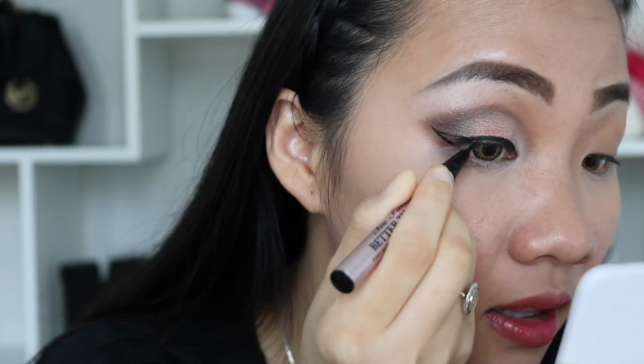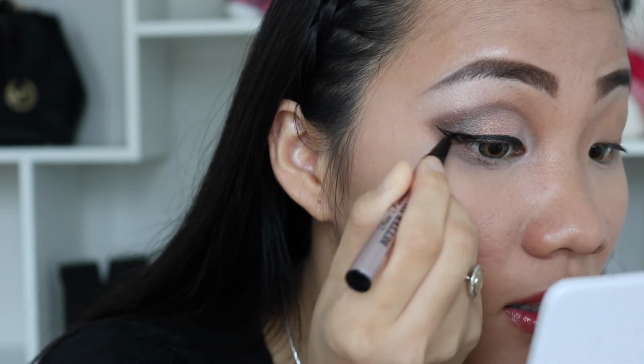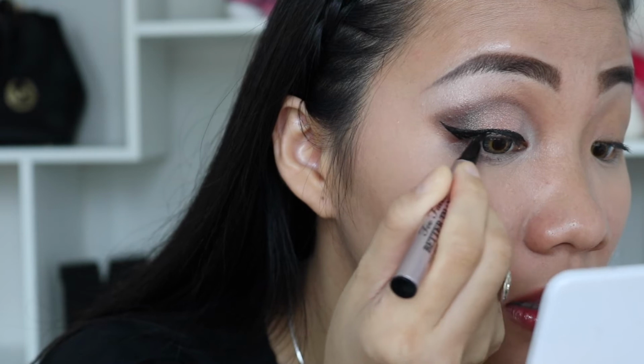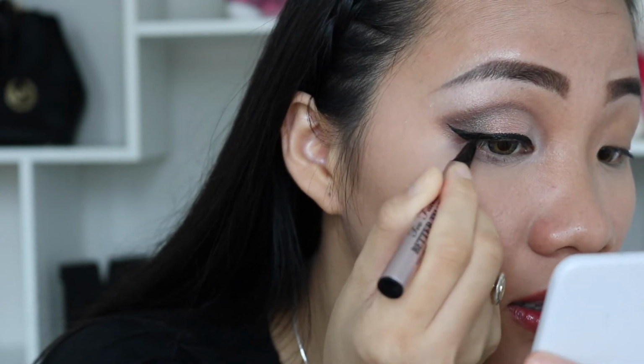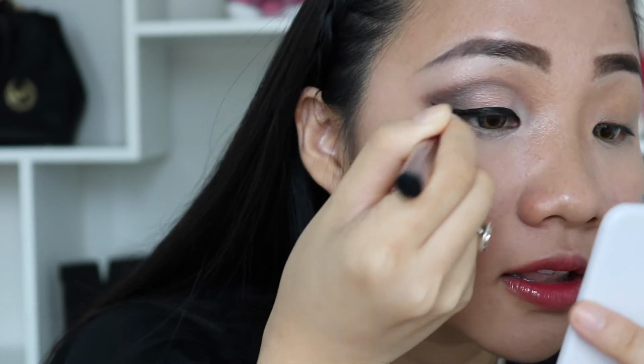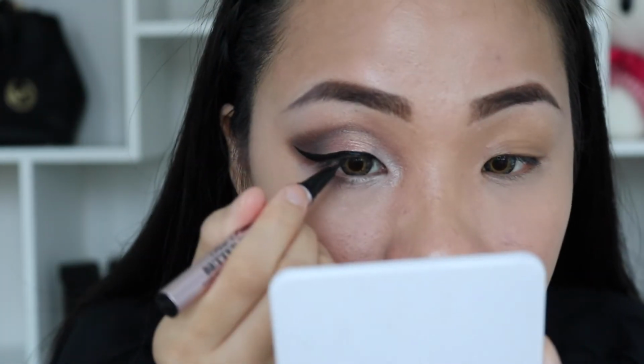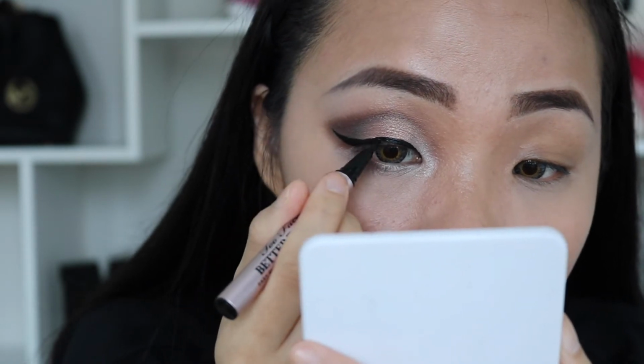And make sure that you be extremely careful with this, because if you make a mistake, it's extremely hard to take it off. What I noticed is that if you have messed it up, just go ahead and use a concealer to fix it rather than trying to take it off. And this dries as matte, just letting you guys know.